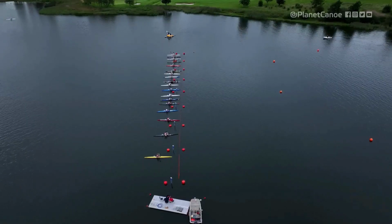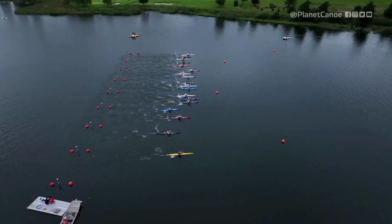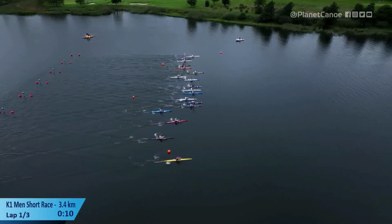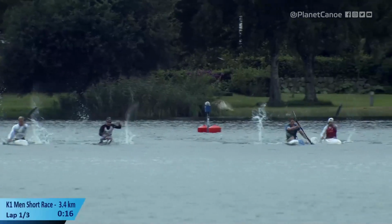18 boats on the line. And it's underway. Only 6 away by right. About 6 down from the top. Fast away. Not sure who that is. But it's everything to play for.